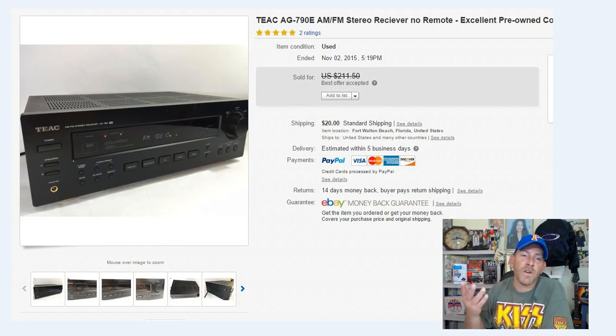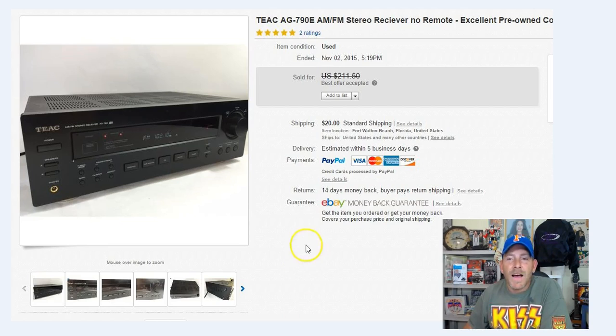And here's another. Teak is a really good brand as well. On this Teak, I got $70. I know you see the 211, but what I did is a trial. I don't know if you guys remember, I did a trial of doubling all my prices and then having a 60% off sale. I did that for a little bit. I didn't really see a difference. Some people were talking about doing that, but I ended up getting the same price I would have gotten if I didn't do it. So yeah, this is a $70 receiver. Like I said, I was into it very cheap. Got this in that lot from that guy.